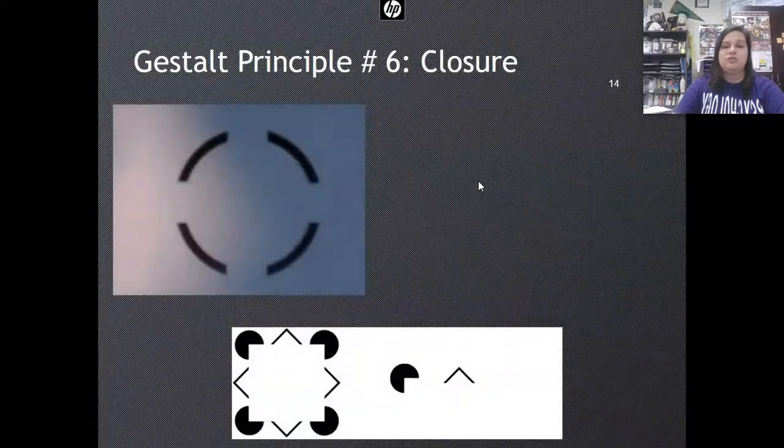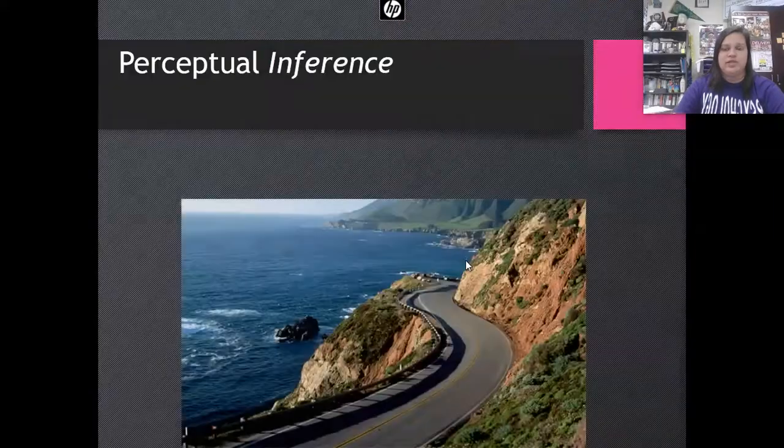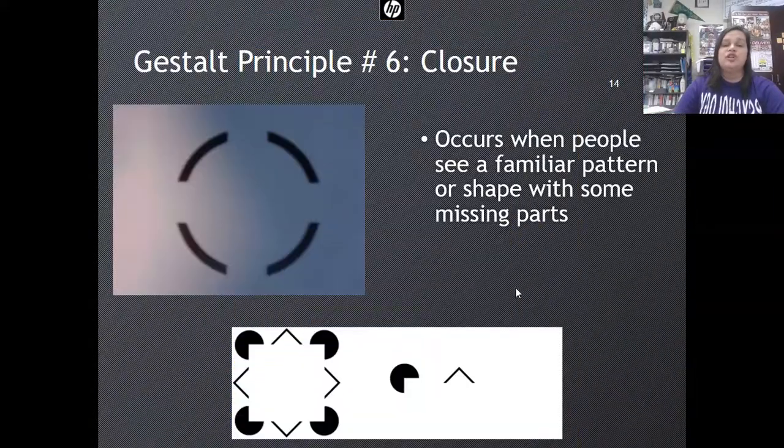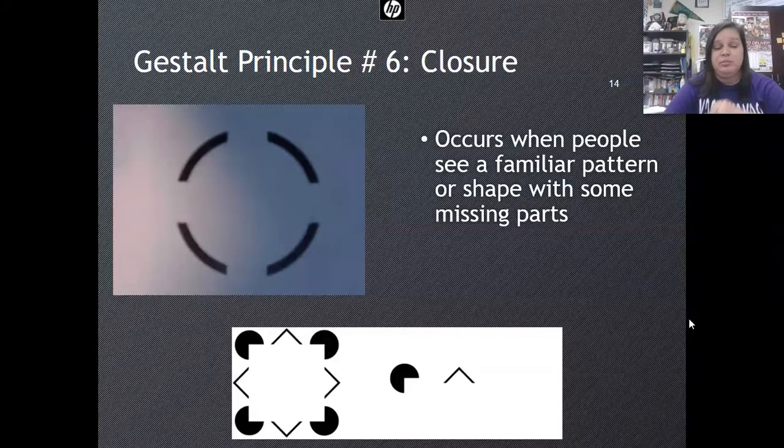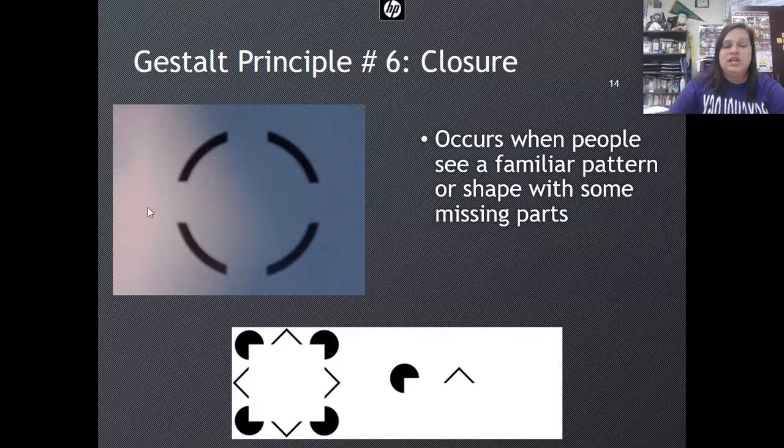And then our final one, let me make sure I don't have a seventh one hiding there. Right. Our final one is closure. It occurs when people see a familiar pattern or shape with some missing parts. And again, a lot of these are pretty similar in their principles because our brain does all of them at the same time. But for example, this is not actually a circle, but our brain wants to connect the dots and make it a circle for us.